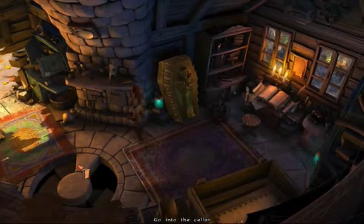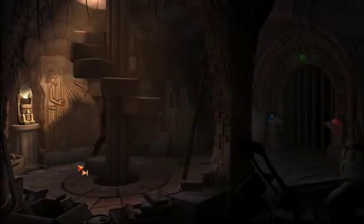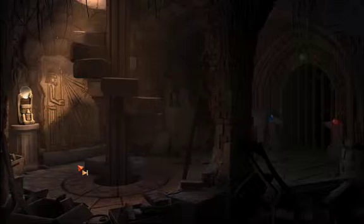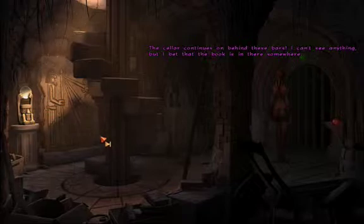Right, better get that book. El pronto! So this is the legendary secret cellar. The cellar continues on behind these bars. I can't see anything, but I bet that the book's in there somewhere.